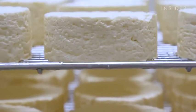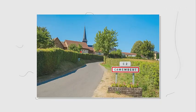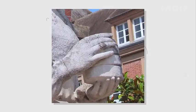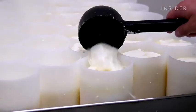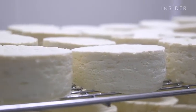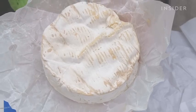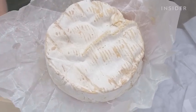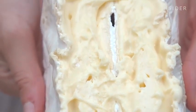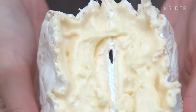Legend has it that it was first made in 1791 in the village of Camembert by Marie Harel, a farmer from Normandy, after a priest from Brie shared cheesemaking tips with her. Although Marie really existed, it's probable that the cheese originated a few centuries earlier, in the 12th century. But thanks to Marie and her family after her, Camembert started to be produced on a larger scale and gained popularity. Fast forward a few hundred years, the Normands still take great pride in it.